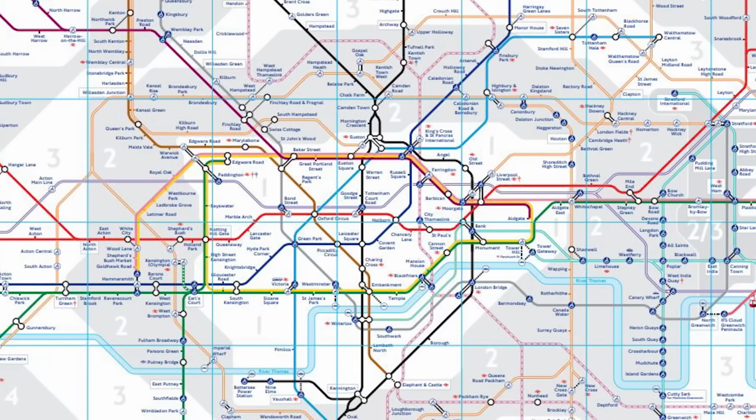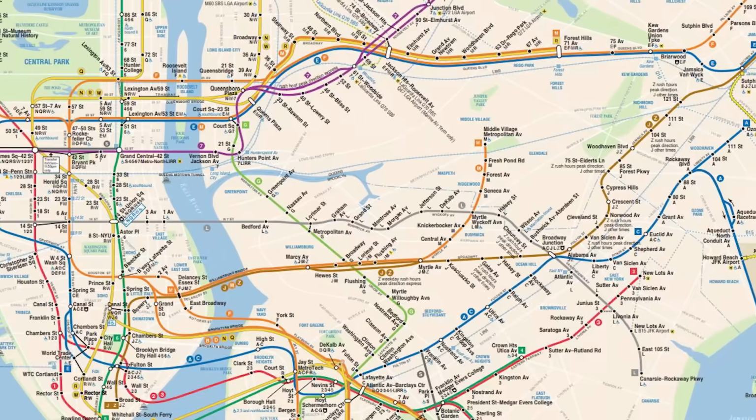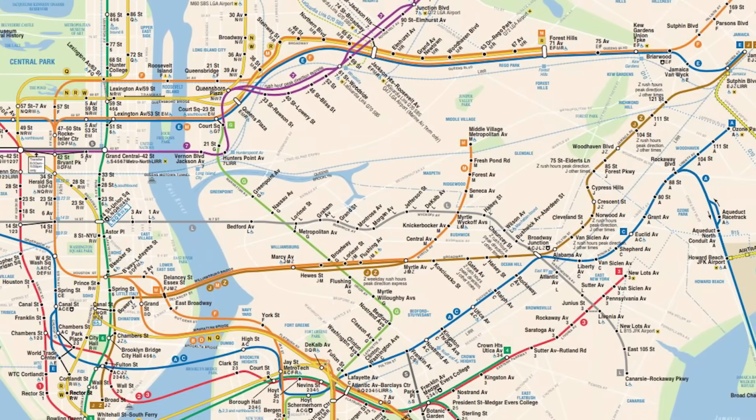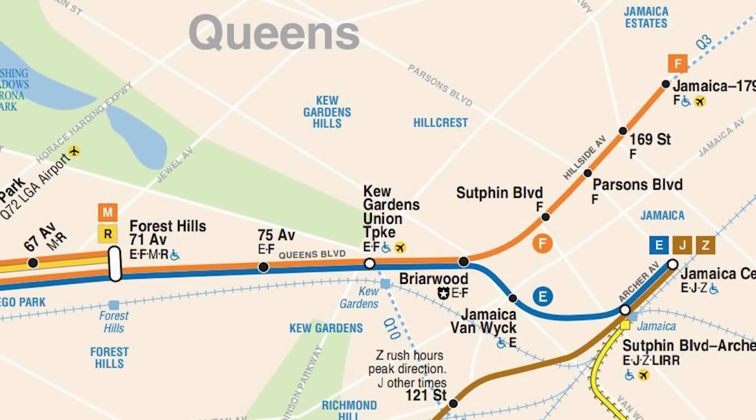So you're probably familiar on the London Tube, there's a station down in southwest London called Kew Gardens. But whilst in New York recently, I noticed there was a station on the subway there, also called Kew Gardens. So it's the natural thing to do to visit both of them and make a comparison.